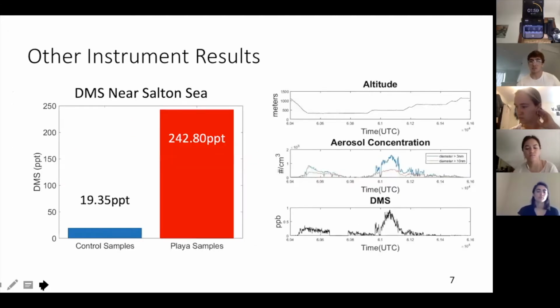Some other instrument results. Because of low LiDAR ratio values at the 200-meter layer, this corresponds with maritime aerosol, so we wanted to take a look at some DMS concentrations as well, because DMS is very highly produced in ocean regions due to ocean phytoplankton and other biogenic activities characteristic of maritime regions. And we found that there were significantly higher DMS levels on the playa as compared to control locations, and some of these control locations were within sight of the Salton Sea. We can also see that there are high levels of DMS as we flew over the Salton Sea, and these also corresponded to higher levels of aerosol concentrations.